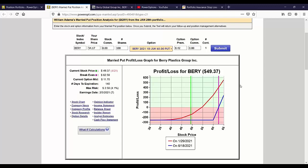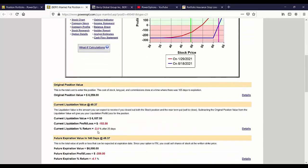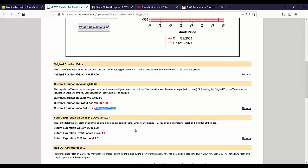And if we scroll down here, we see our current liquidation value that we saw back in the portfolio of 2.4%, with 25 days. I just selected a trading date there. And again, the max risk is 4.1% at expiration, if the stock stays at 49.37 in the next 140 days and we make no further adjustments to this position.